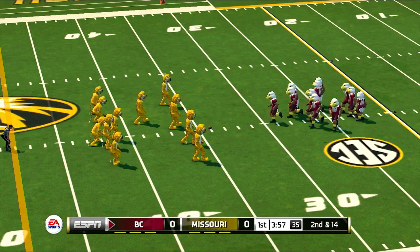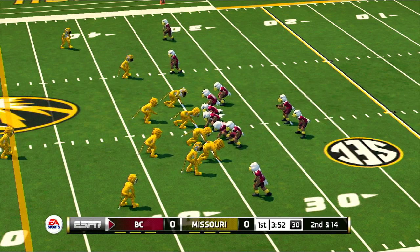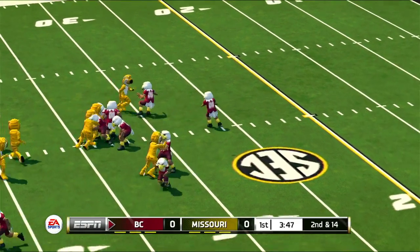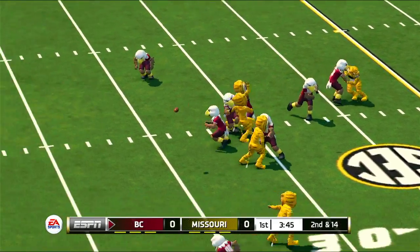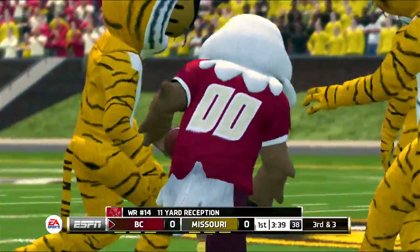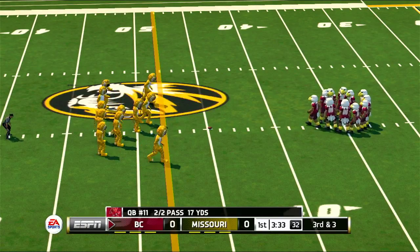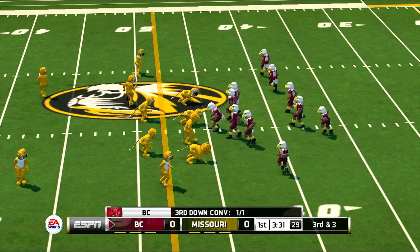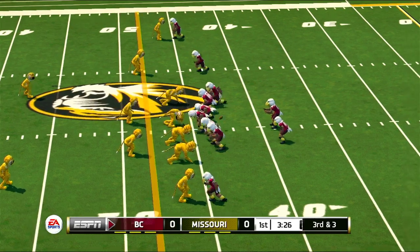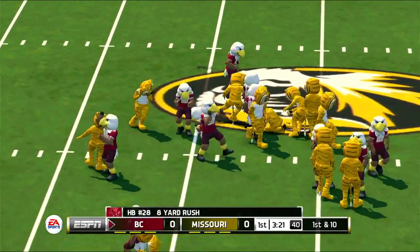From their own 34-yard line, second down. He's to the 40. It's complete. And he is drilled at the 45. That makes it third and three. He's tackled around the 47-yard line.